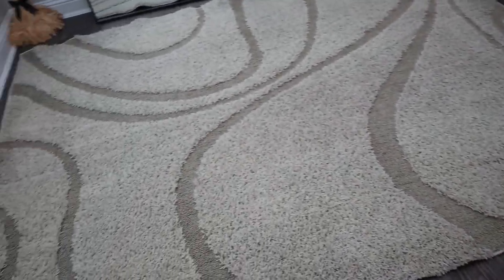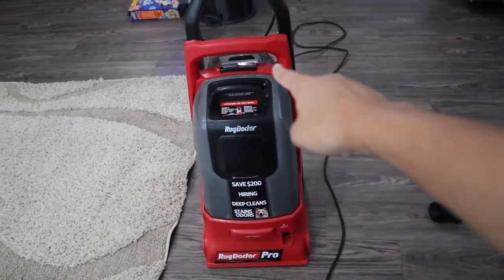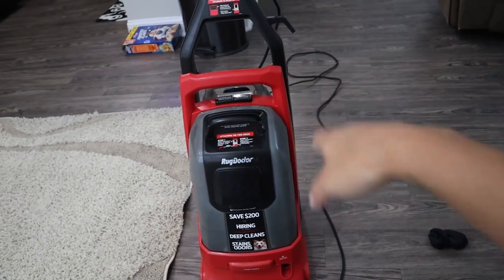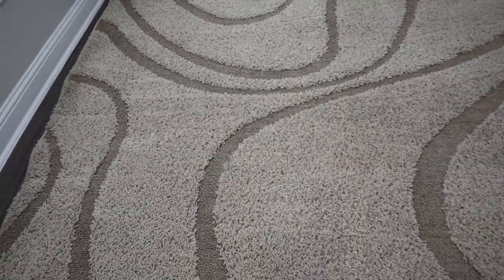Officially done. Please make sure that when you're done, you empty out both sides, this side and the other side, if there's anything on the other side. And if not, make sure to deep clean the inside, wash it out, rinse it out for the next person. And this is the after.